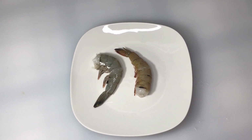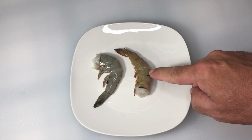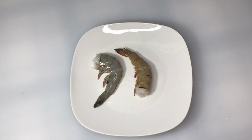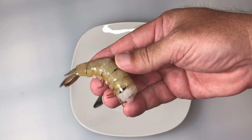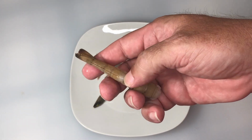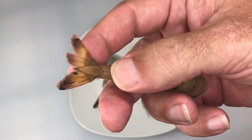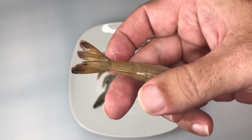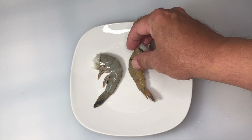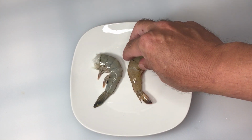Basically, we have two types of shrimp that we catch, from North Carolina down through Florida and into Texas. Those are the brown shrimp and the white shrimp. Generally, you're going to catch the brown shrimp here in the summertime, and they have a brown color, and their tail is mostly brown with a little bit of red on the tips. Those are mostly caught in the summertime.